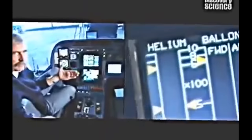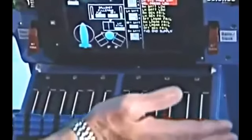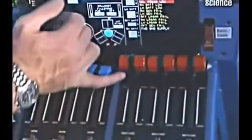We have the clearance from the tower, then we tell the crew chief that we're ready to go off mast. And all these handles then at that time are forward here.